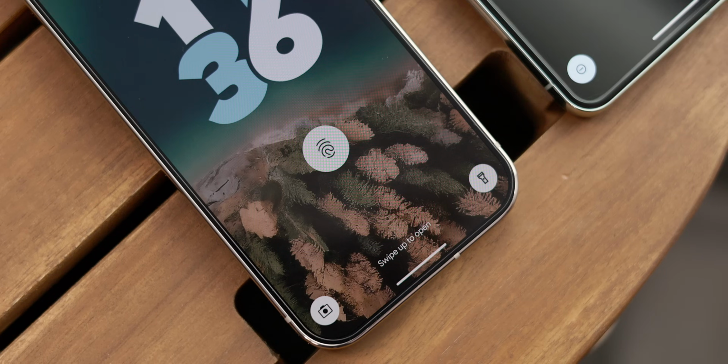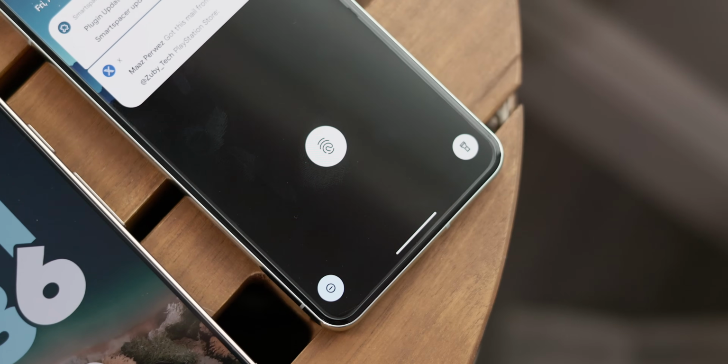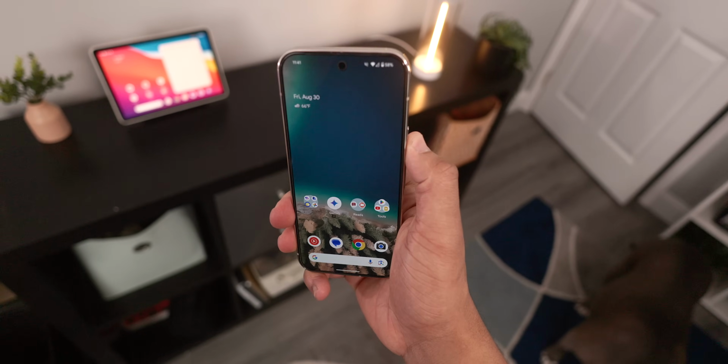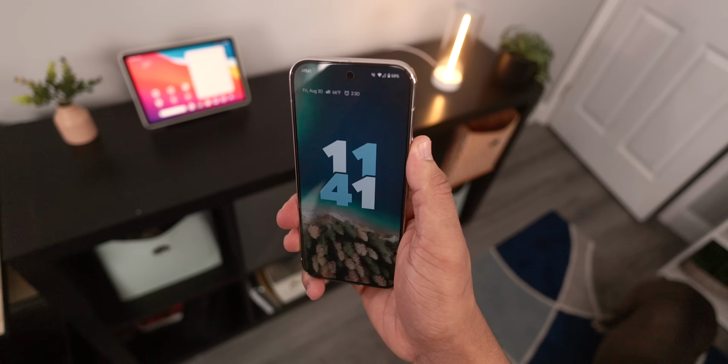Since we're on the topic of displays, I felt it was relevant to talk about the under-display fingerprint scanner, as this is a major difference between the two generations of devices. The 9 series finally got a major upgrade in this area with the ultrasonic sensor, retiring that sorry, sad optical sensor that many Pixel fans, including myself, have been complaining about for quite a while.